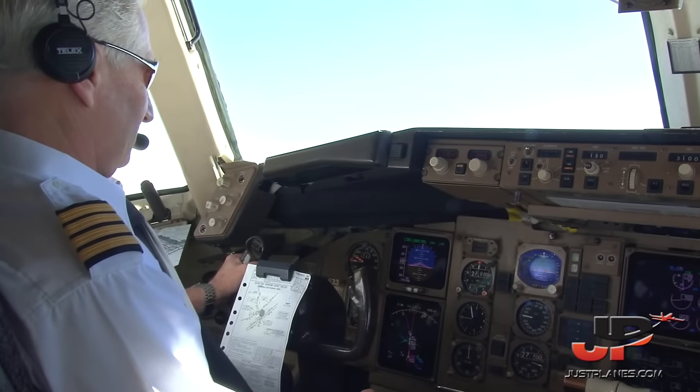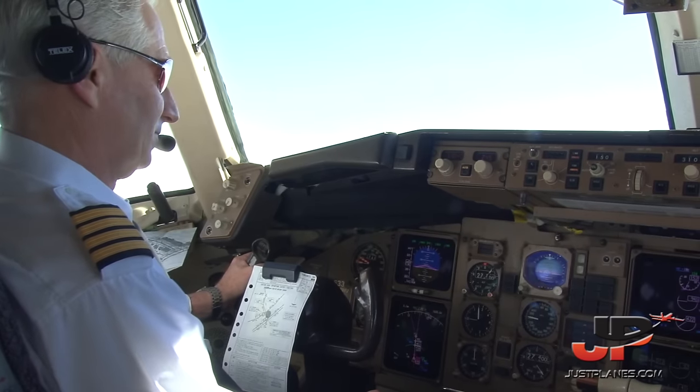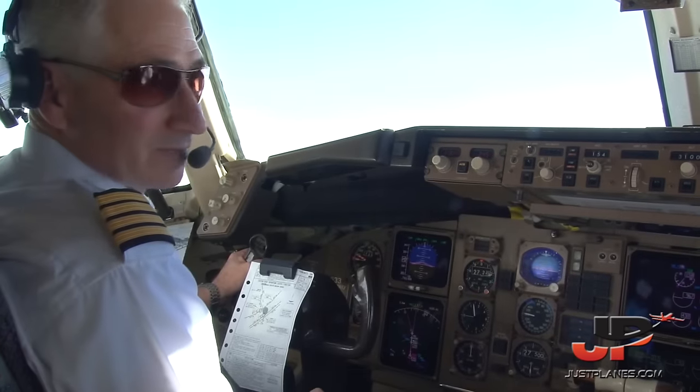Air Canada 1244, Cleveland Center, Roger. Leaving flight level 280, clear direct X-Tall. Okay, out of flight level 280, direct to X-Tall, Air Canada 1244.